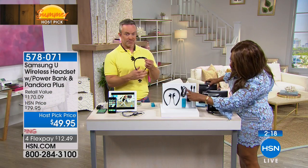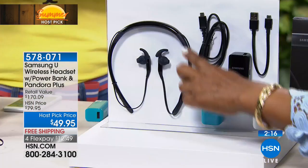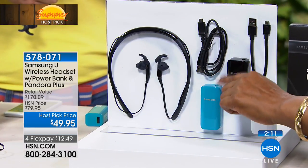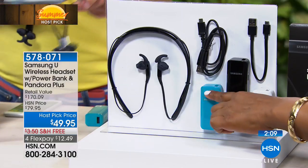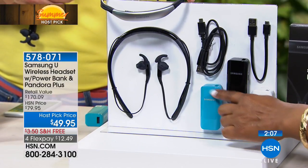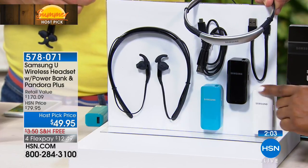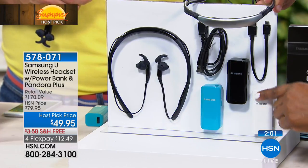If you're wondering what all of these are, those are your headsets. Remember, you get the black or there's a silver pair. If you choose the blue or the black power bank, then you'll get the black. If you prefer the silver, then make sure you select the white power bank as well.